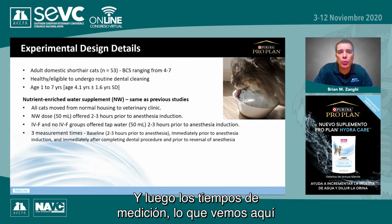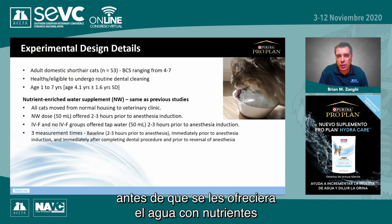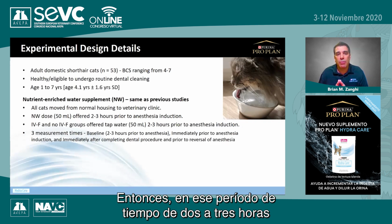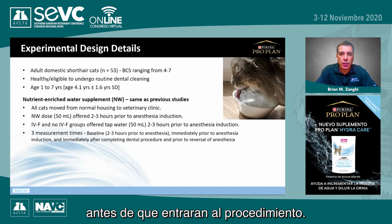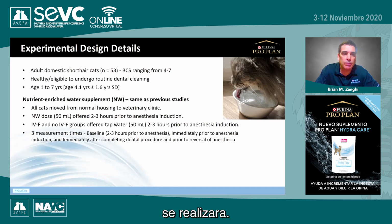And then the measurement times. We evaluated their total body water and the other parameters at 3 particular times. First, at the very beginning when they were brought into the clinic, before they were offered the nutrient water or the regular water, so we got that baseline value. Then immediately prior to anesthesia, at that 2 to 3 hour time frame after water availability, but immediately before they went into the procedure. And finally, immediately after the dental procedure was completed and immediately before the reversal of the anesthesia was performed.